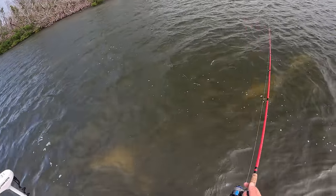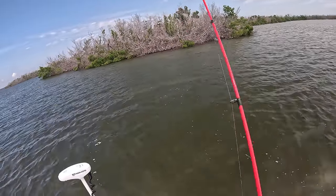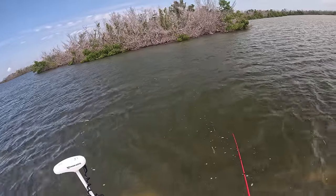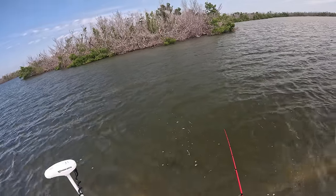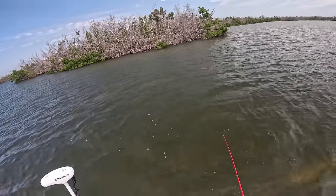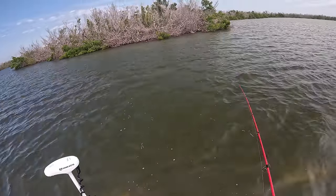Okay, totally new spot, and I haven't fished this one before. Oh, there's got to be fish across this thing here. Wow, looks like some water movement, and it looks like it's either a little deeper or there's a sandy patch in there. Oh, well, it could have been anything. A little sharp.